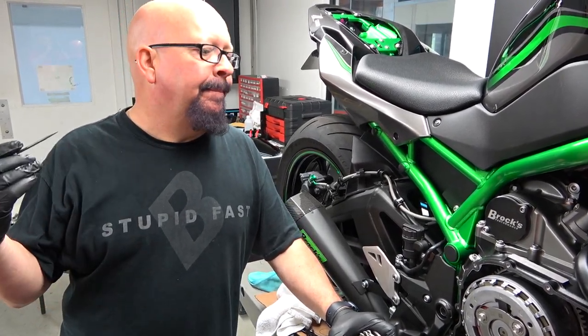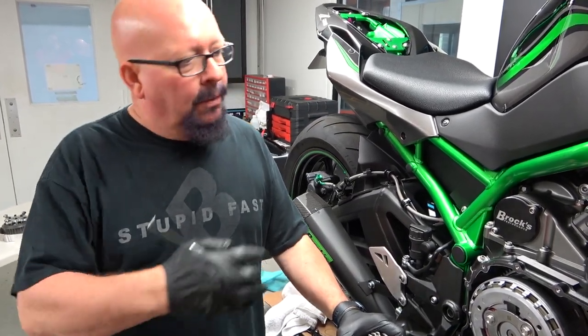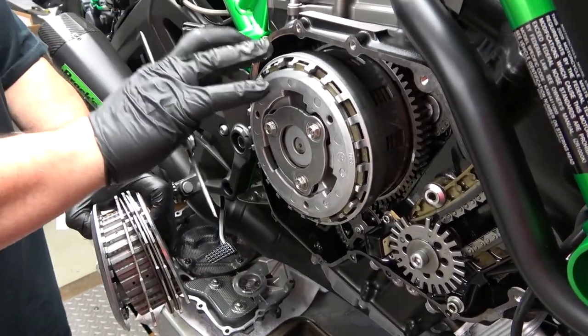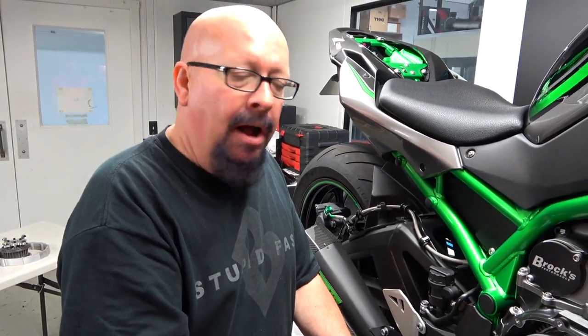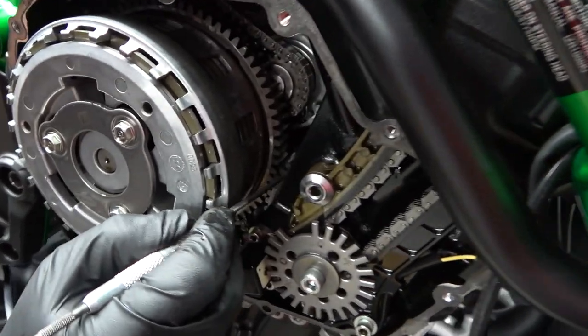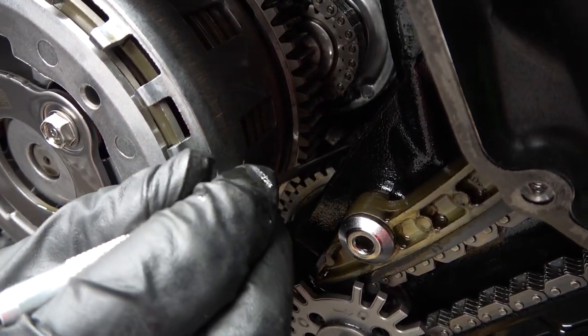So you'll hear people talk about a clutch basket. Well, what is your clutch basket? It's this thing, this round thing, that holds your clutch. It's also known as an outer basket or an outer hub. Now, what does this do? If you look right here, you see these teeth? This is actually on the crankshaft. That's a connecting rod behind it.